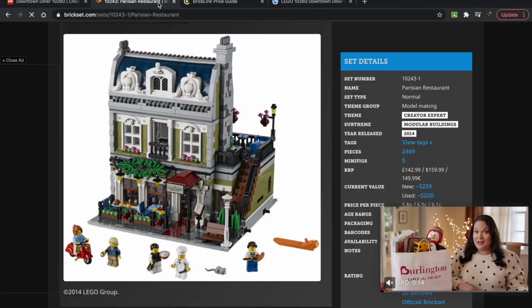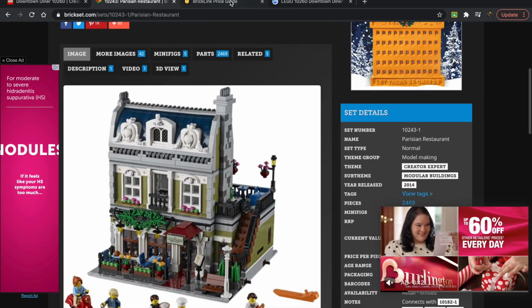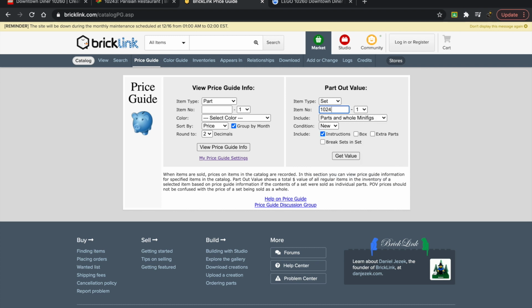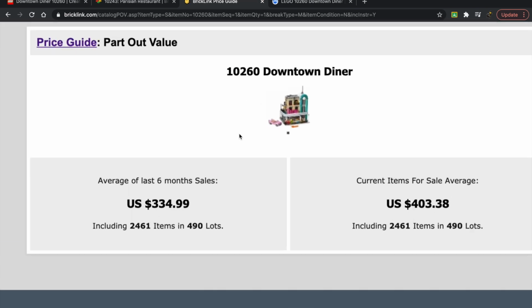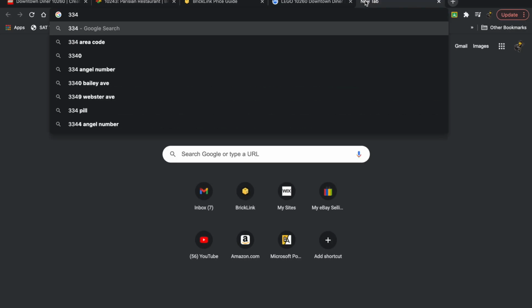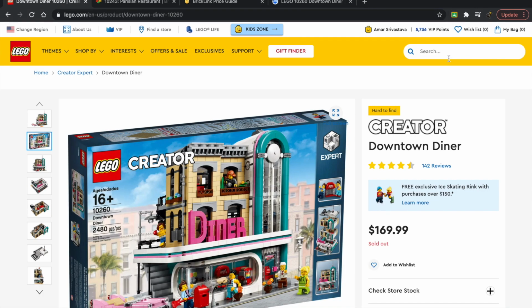Let me check out the price guide so we can take a look at the part out value of the set right now. Let's see, so 10243. That's actually the wrong set. I'm trying to look at the Downtown Diner. So the Downtown Diner currently has a part out value of $334. This retails for $169. So 334 divided by 169 takes us to about 1.97.